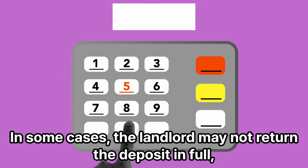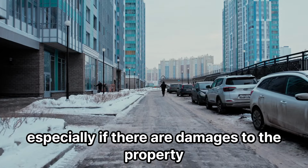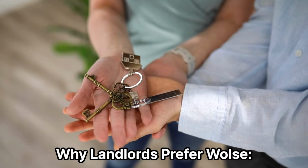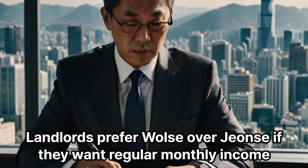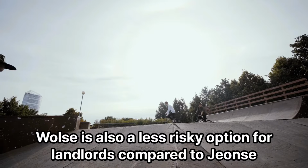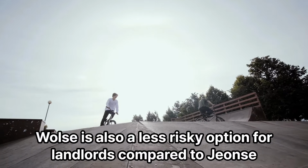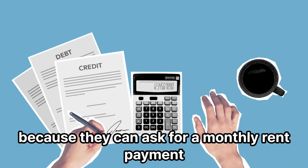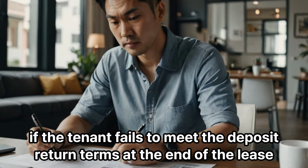In some cases, the landlord may not return the deposit in full, especially if there are damages to the property. Why landlords prefer Wolse? Landlords prefer Wolse over Jeonse if they want regular monthly income, instead of relying on the lump sum deposit. Wolse is also a less risky option for landlords compared to Jeonse, because they can ask for a monthly rent payment if the tenant fails to meet the deposit return terms at the end of the lease.